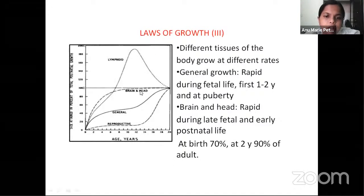So just look at this picture. Okay, so just follow my pointer. You can see this is the brain and head, and the x-axis has age in years, and here it is a size attained in percentage of total postnatal growth. So when we are mentioning about different tissues, we look at 4 things. One is the general growth, that is weight gain and so on. Then brain growth, then lymphoid tissue growth, and reproductive growth.